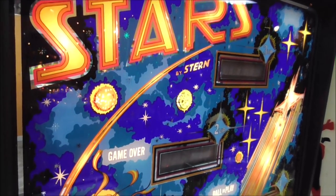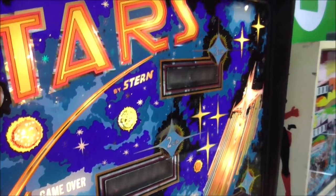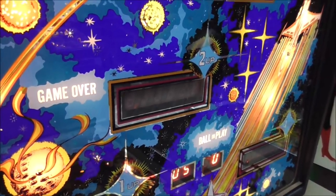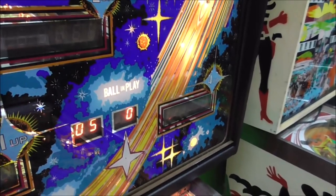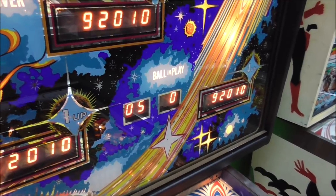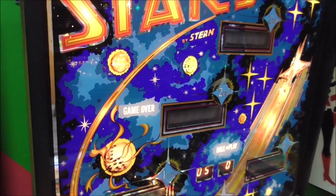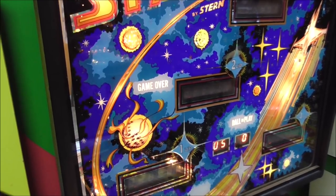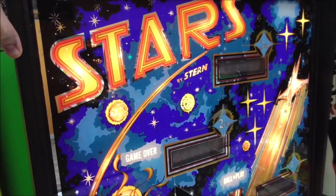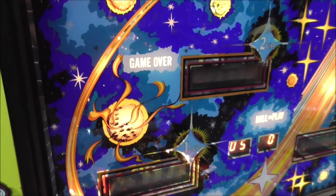Stars by Stern. First thing you notice is that it has this weird setup of the displays, right? So the first display is down here. Two is here. Three up here, and then four is down there. Now, why did they do that? Just because they could, people. Why not? Gives it a different look. It almost gives it some movement, right? So instead of the traditional putting them in the corners, they went crazy with it. Good for them. Good for Steve Kirk for thinking outside of the box, outside of the back box.